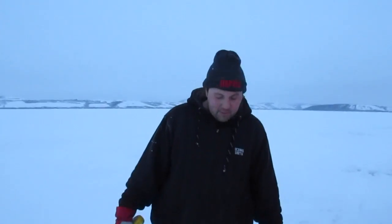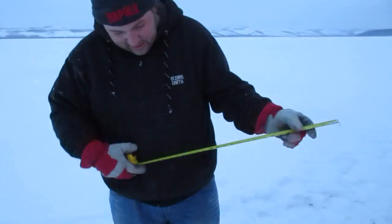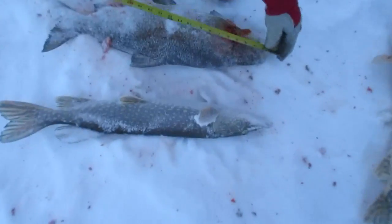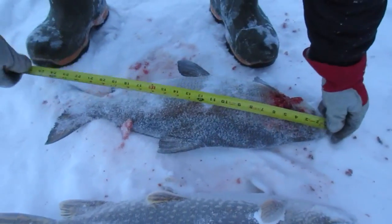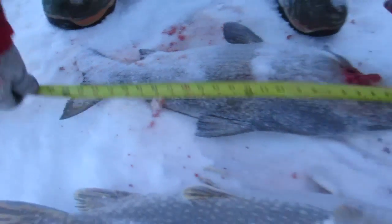So I'm just gonna grab some real quick measurements on our fish here, just a rough idea for fun, to see how big they are. Whitey first. 24.5 inches.